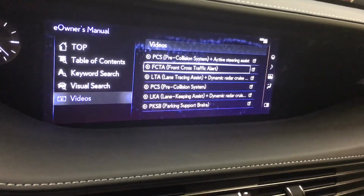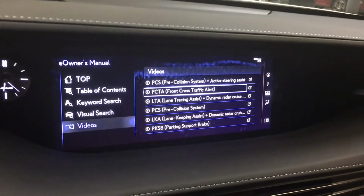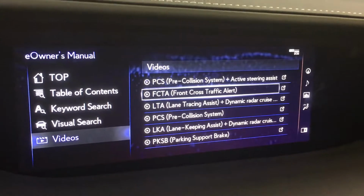That is one of the great things you may or may not know about the LS500, and there's numerous videos. You can see it on the screen and select whichever one you want.